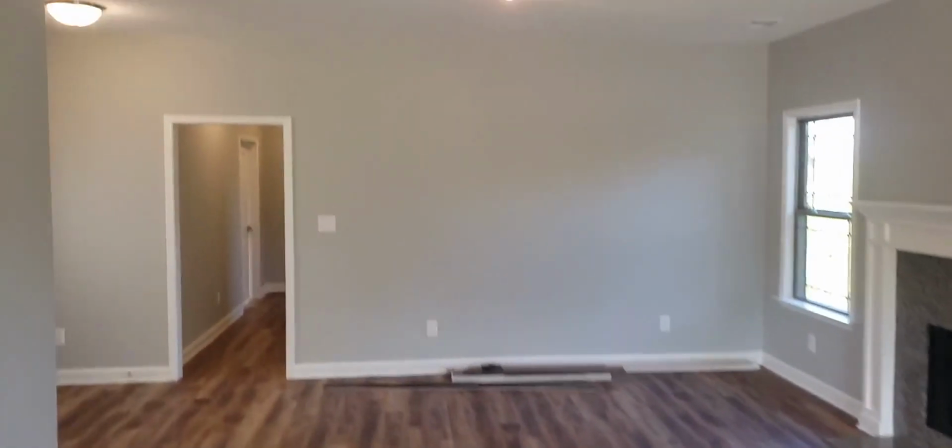Now in your great room here. Obviously, they're getting their own ceiling fan. As lovely as this light fixture is, they're going to be hanging their own ceiling fan afterwards. So they also got the doors with the blinds built in.